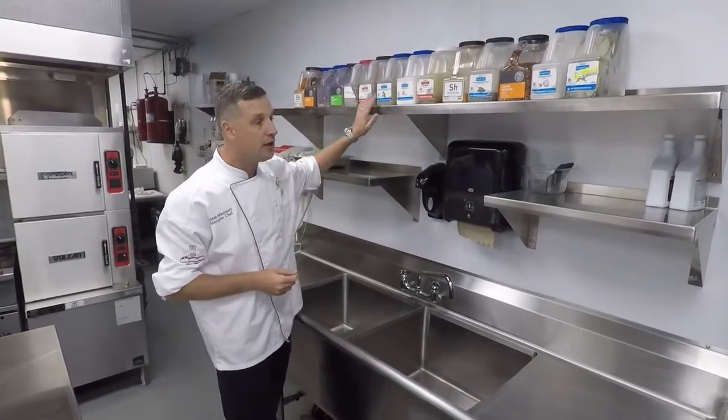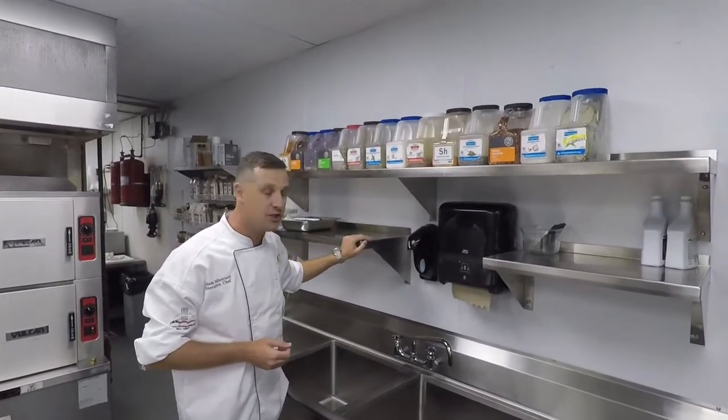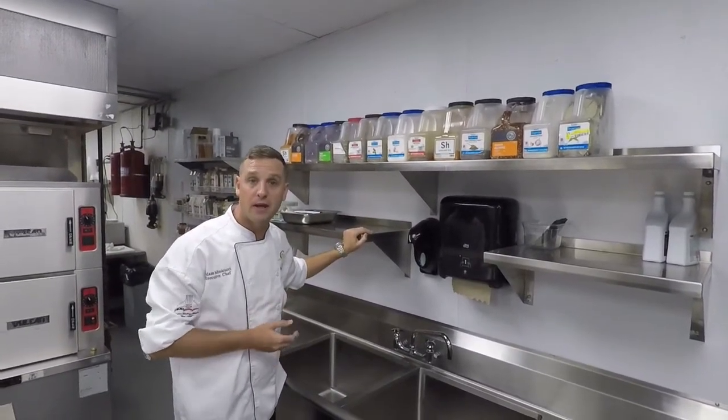Even new shelving. It doesn't seem like a lot compared to a very expensive combi oven, but these things go a long way with what we do here, making it a more efficient kitchen.